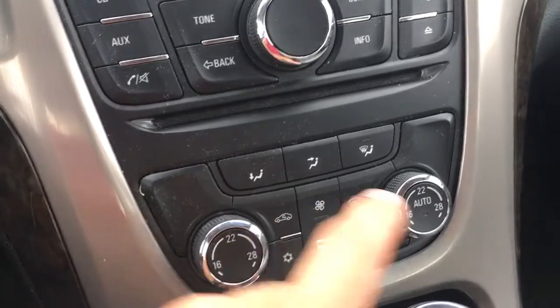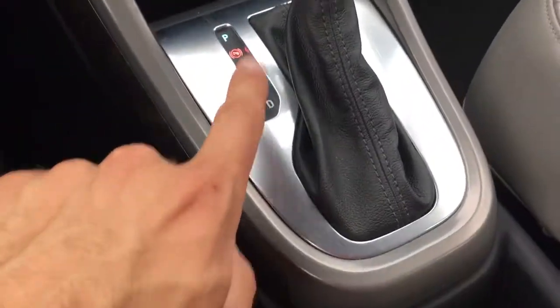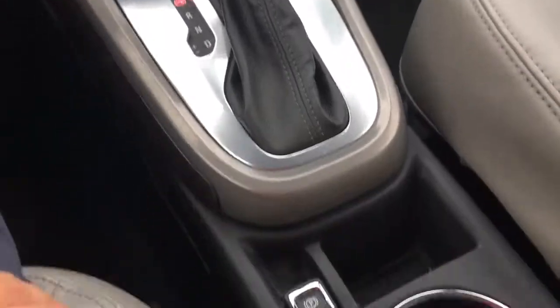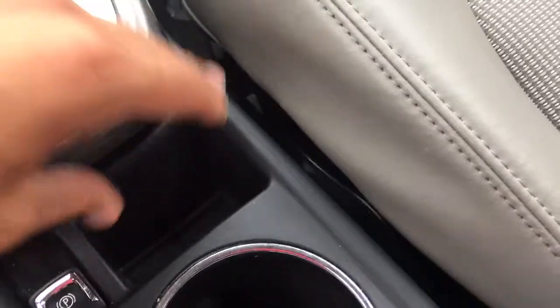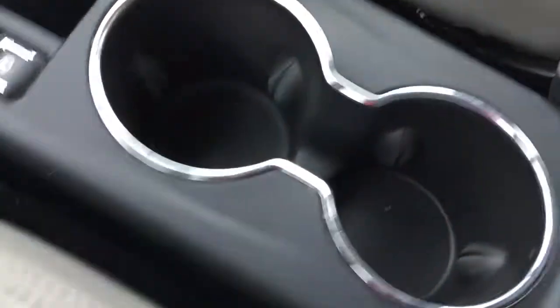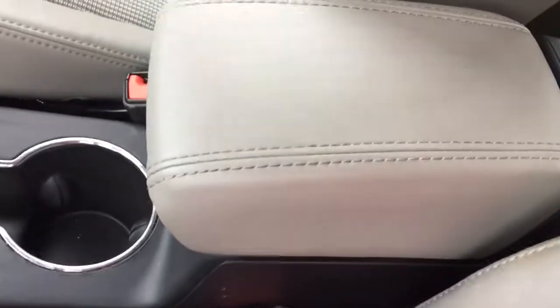Climate controls for the driver and passenger side. 12-volt port in here with a little bit of storage. Here's the gear select. We got the sport shift as well. Parking brake switch. Storage for a phone. You can place your phone there. Very nice. 2 cup holders, and as I showed you before, we have the armrest, but it also slides back and forth, which is pretty cool.